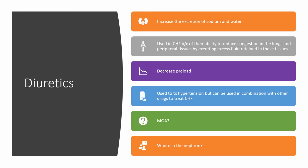The diuretics increase the excretion of sodium and water. This is the mechanism of action that I want you to know for the diuretics. They work by inhibiting the reabsorption of sodium from the nephron, which in turn decreases the amount of water that is normally reabsorbed with sodium, leading to increased water excretion. And they're used in patients with congestive heart failure because of their ability to reduce the congestion in both the lungs and the peripheral tissues by excreting the excessive fluid that's retained in these tissues.